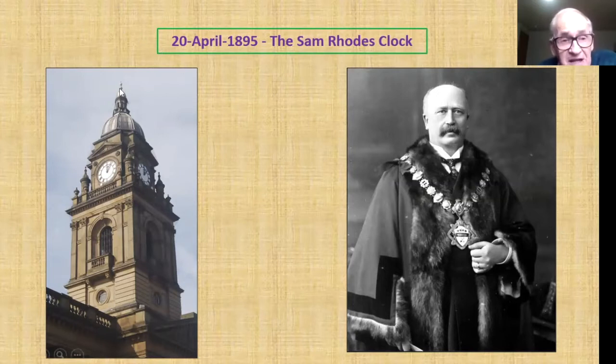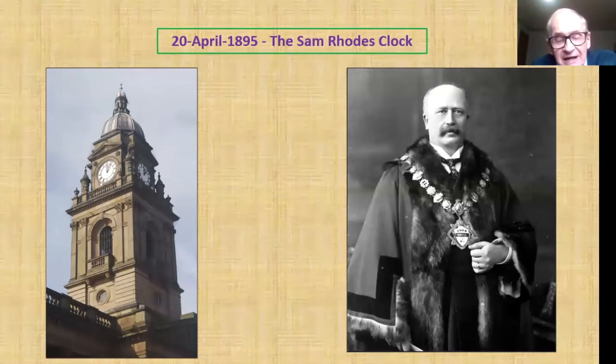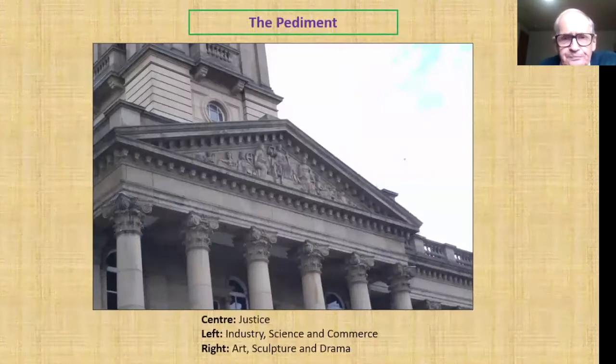The tower itself is 160 feet high, thankfully just a little bit less than the Leeds Town Hall Tower, which is 225 feet high, but nevertheless it can be seen from many points in Morley. And at a time when a lot of Morley people didn't have a timepiece, they could see the town from a distance and also hear the chimes, which gave a good indication of which part of the hour it was.